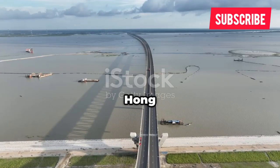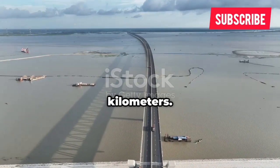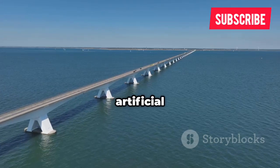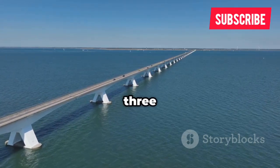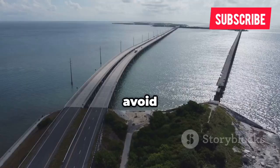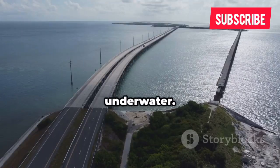Back to China for the Hong Kong-Zhuhai-Macau Bridge, the world's longest sea crossing at 55 kilometers. It's a mix of bridges, artificial islands, and a 6.7-kilometer undersea tunnel, connecting three economic powerhouses. To avoid blocking shipping lanes, engineers built artificial islands and sent traffic underwater.